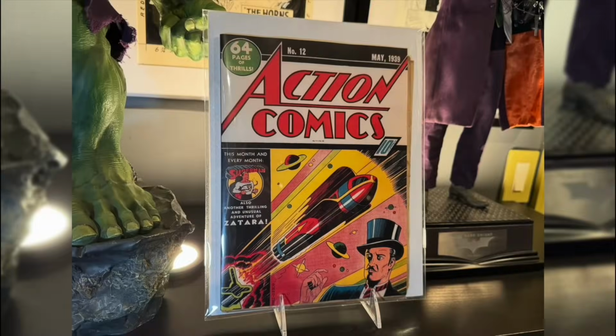At number 5 is something really cool that I didn't even know about until about 4 or 5 years ago. It is Action Comics number 12. Now, if you guys aren't aware, inside this book is the first appearance of Batman. Now, you're going to say, wait, Detective Comics number 27 is the first appearance of Batman. But in this book, there actually is a snippet, an actual small picture of Batman himself, predating Detective Comics number 27.